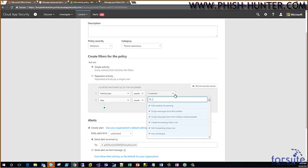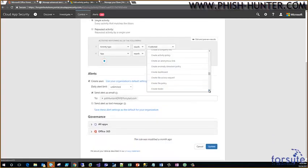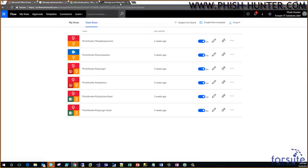And as you can see when we pop this open, there's a ton of other things in here. As we see and learn more and more about these attacks, we'll be able to make more robust policies, implement that in your environment, and then issue the automatic remediation. Once we've gone through and generated an alert based off of those policies, that's where Flow starts to come in.